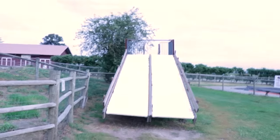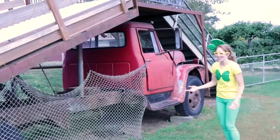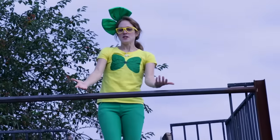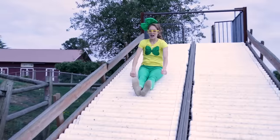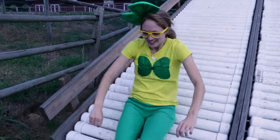Hey, check it out. There's another slide over here. What? It's on the back of a dump truck. That is so awesome. I love dump trucks. Oh, check it out. This slide is made of PVC pipe. It's a roller slide. Here I come. It's kind of bumpy. Oh boy, that's a lot of fun.